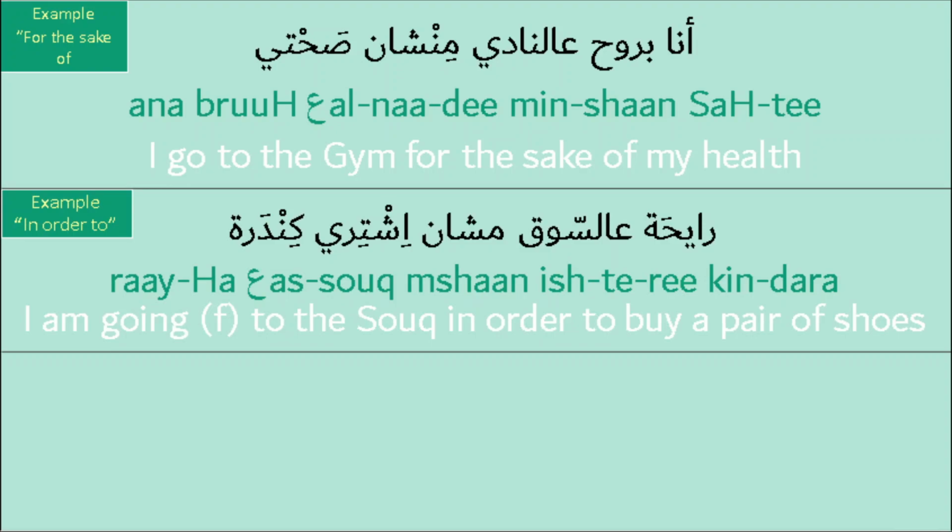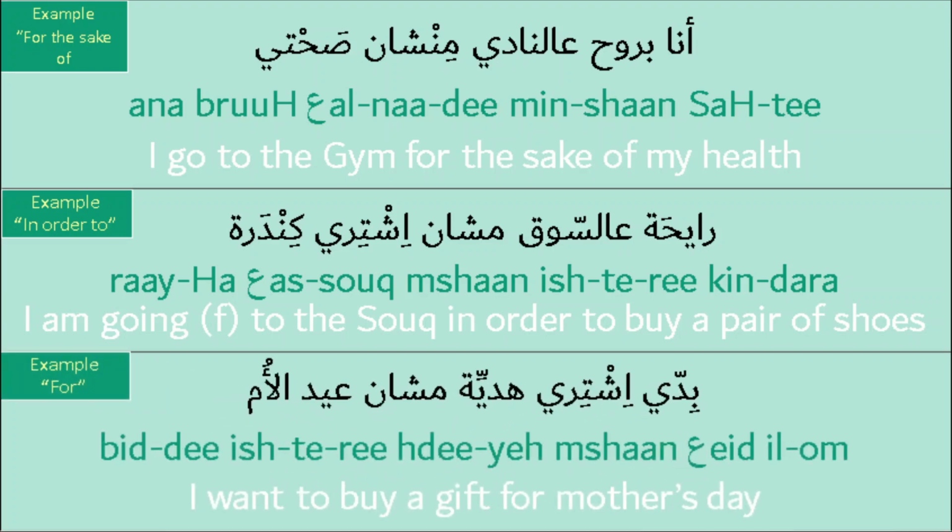Example using in order to in a sentence. رايحة عالسوق مشان اشتري كندرة. I'm going, female, to the souk in order to buy a pair of shoes. Example using for now in a sentence. بدي اشتري هدية مشان عيد الأم. I want to buy a gift for Mother's Day.